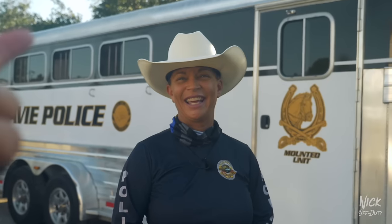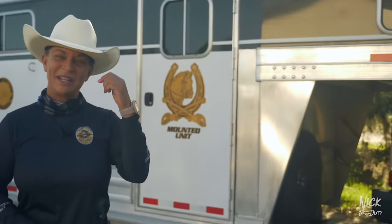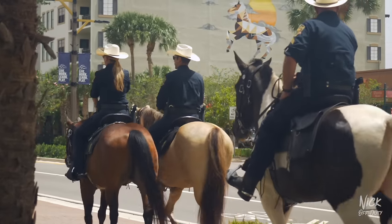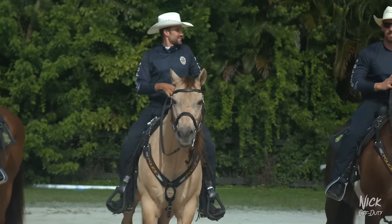So I apply to be in the mounted unit. Correct. I get in because you guys like me. I mean, I don't have the hat like that, but. Well, you soon will. Is that issued? You get one when you get the unit? That is correct. We wear these out riding here in South Florida. You obviously know it is extreme heat and sun. So this hat keeps the sun off our face and ears and helps with that as well. And it looks good too.